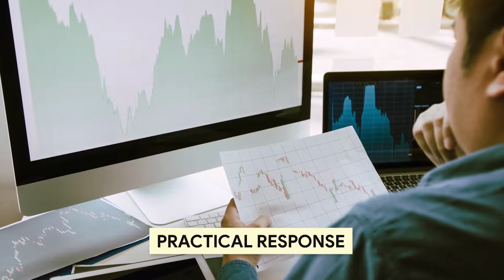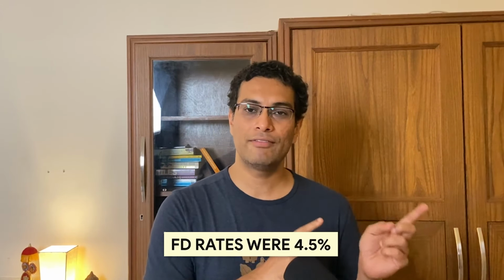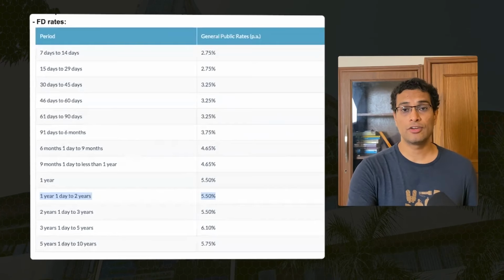Okay, so here comes a practical response to this entire thing, when you should be investing or buying bonds, because buying bonds is equivalent to doing a fixed deposit. So let me help you understand that by picking a practical example. For example, if you would have gone to HDFC Bank 6 months ago, the FD rates that they were offering were close to 4.5%. Should you have picked your FD rates at that point in time? The answer was no. Why? Because if you fix a fixed deposit at 4.5%, and if you continue that, you will only make 4.5% return in 1 year. But right now, if you go and check the fixed deposit rate, and here are the 1 year fixed deposit rates as of today, they have gone up.